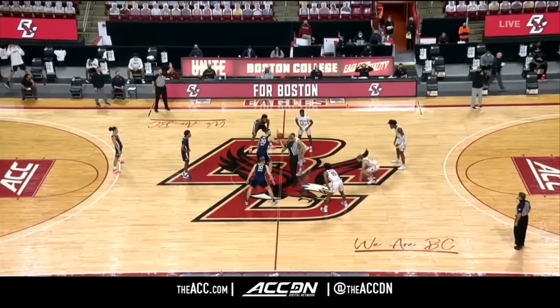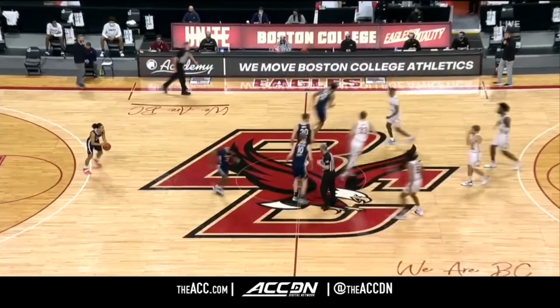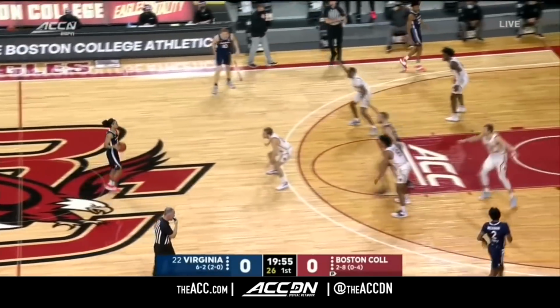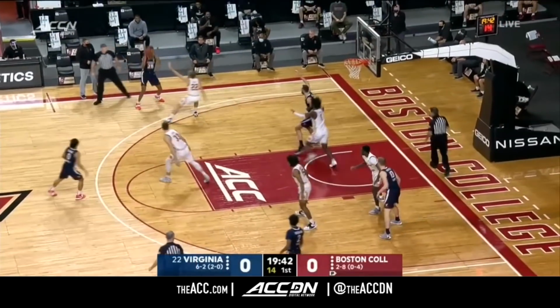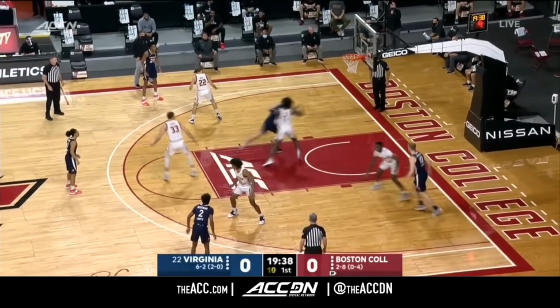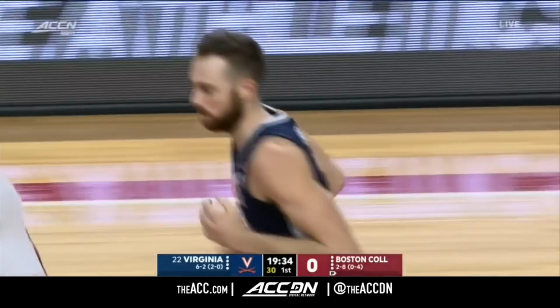The Eagles in their home white and Virginia in the away navy, as the tip is controlled by Jay Huff, the 7-footer for the Cavaliers. Defensive side for BC, how do you deal with them as we look at their starting five? Well, Boston College comes out in a matchup zone. They disguise it as man, but this, I think, is a matchup problem right there, down low.